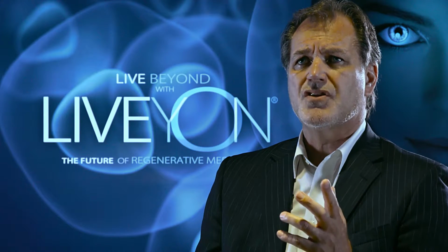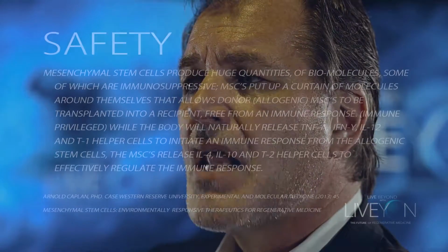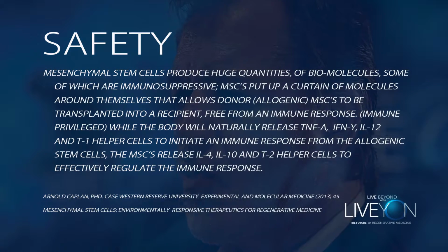Now, the next question that has to come to mind is safety. Are these cells safe? Well, probably the godfather of stem cell therapy in the United States would be Dr. Arnold Kaplan from Case Western Reserve University, and here's what he says. Mesenchymal stem cells produce huge quantities of biomolecules, some of which are immunosuppressive. Mesenchymal stem cells put up a curtain of molecules around themselves that allows these donor cells to go virtually unnoticed into the body. They are considered immune privileged.